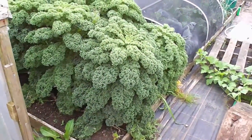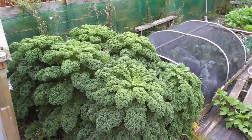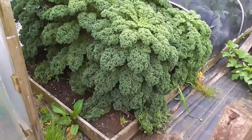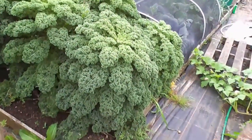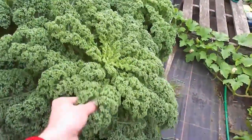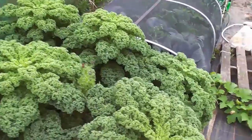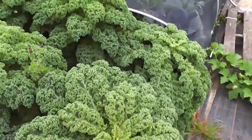Right folks, into the next bit now. If you can see, look at that, look at the kale. It's like some kind of mutant plant. Never seen anything grow as prolifically as that. It's just crazy, and you just keep taking the leaves. It's just huge bushes, and they'll stand all over winter. They're the toughest of crops. Just keep picking all the leaves, and they're fantastic, really good.